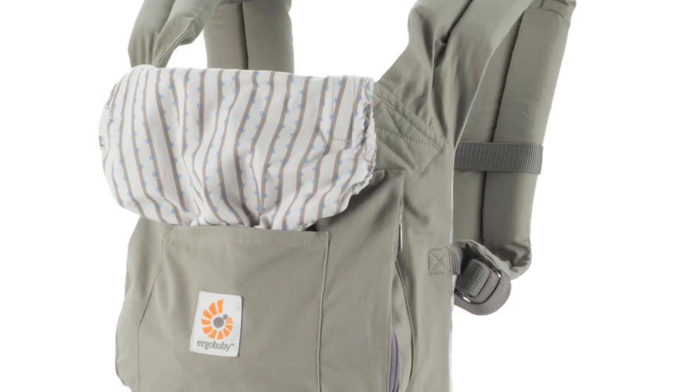Now that they are a little bit bigger and it's a lot of work on my back, we have 2 Ergo carriers, which are my favorite. They're called soft structured carriers. And we have 2 of them, one for myself and one for my husband, and we use them constantly. If we're at the grocery store, if we're at Disneyland for the day, if we're at church on Sunday mornings, he takes one, I take one.